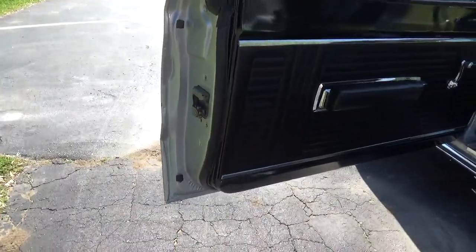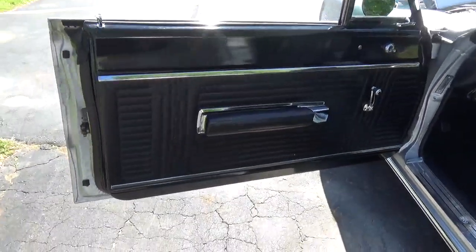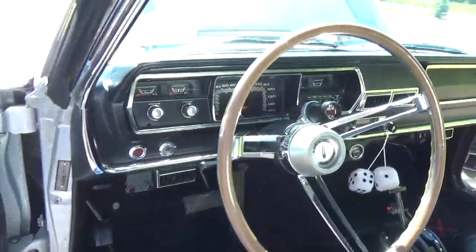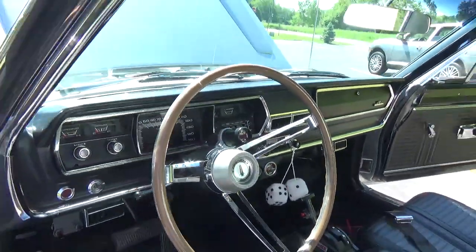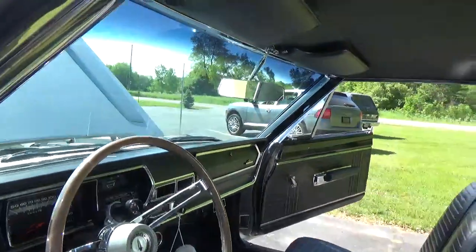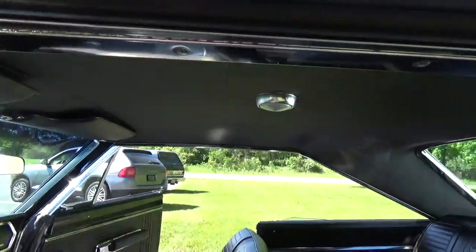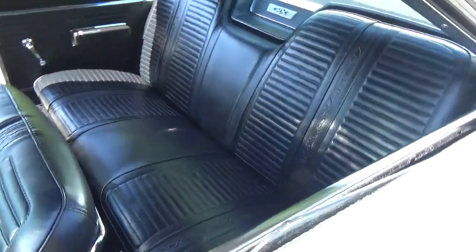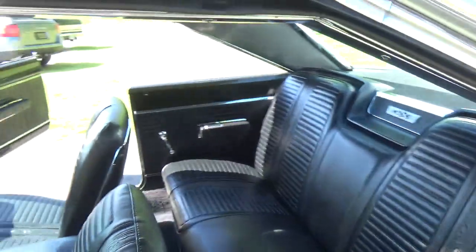See how nice and clean all the doors are, and interior new door panels in it. You can see all the chrome on the dash. It's real nice. Got the deluxe wheel. Headliner real nice, looks new, as well as the rear seat covers.